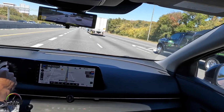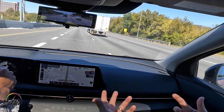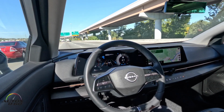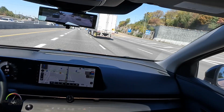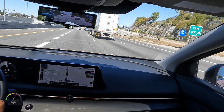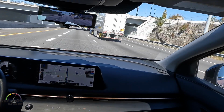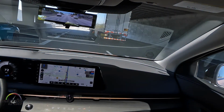So that disengaged it? Changing lanes manually does disengage. So now you're in blue, and now you're hands off. Now I can just adjust the speed. The limit here is 70 miles. I'm at 68, and 70 now. So let's speed up a little bit, like 72.